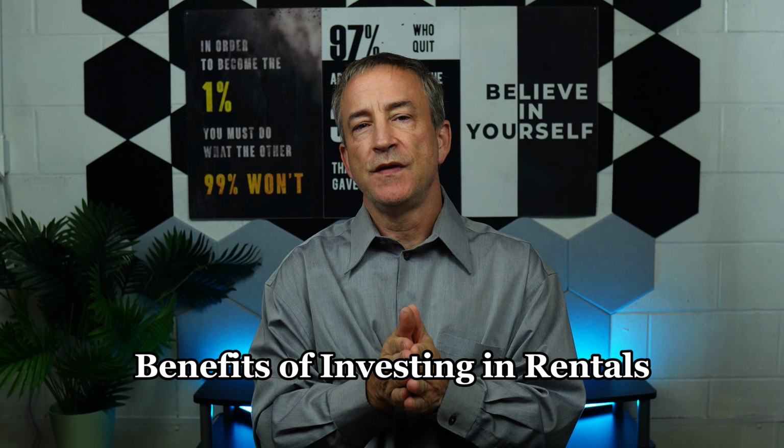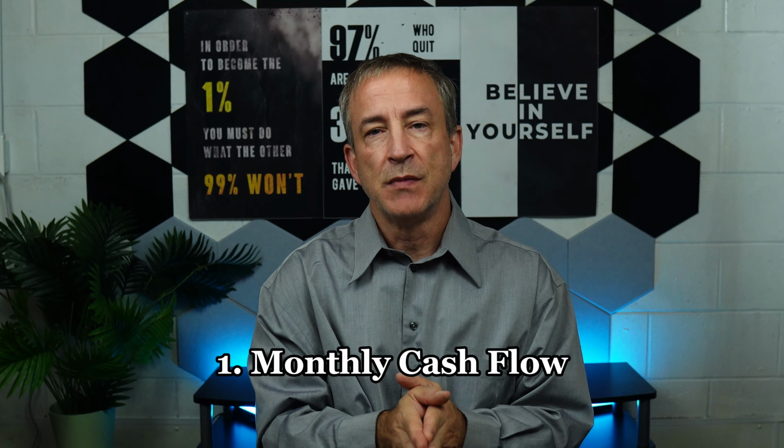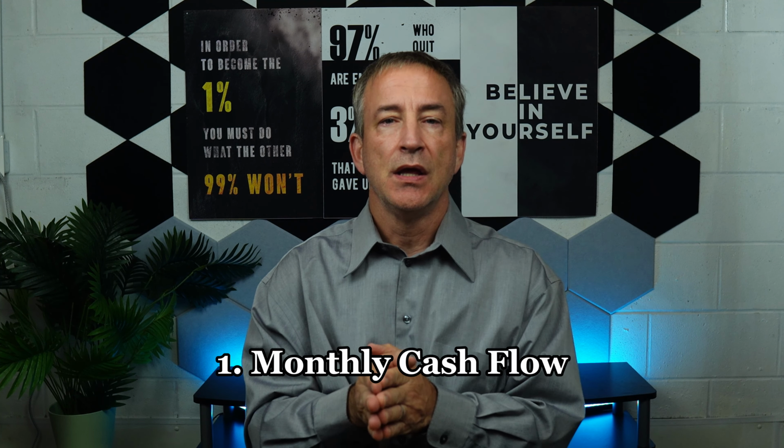Next, let's look at benefits of investing in rental property. So knowing how to turn your home equity into monthly cash flow, it's pretty awesome. I mean, if you can do it, you get past your fears and you take action, it really works. So the first thing is monthly cash flow. Your equity, when invested, generates cash flow.